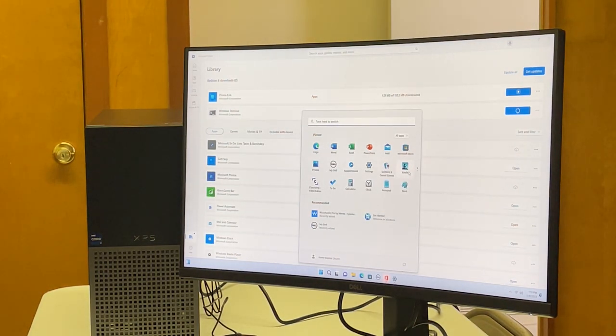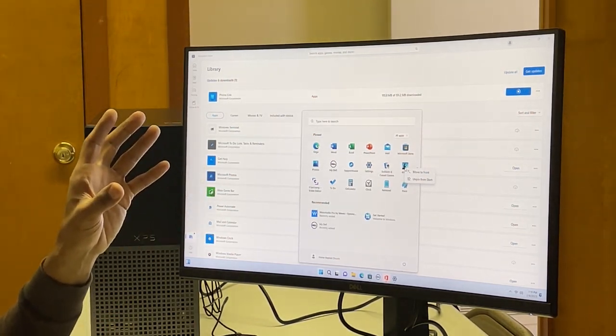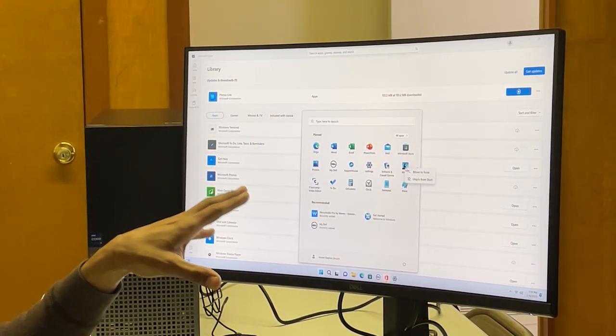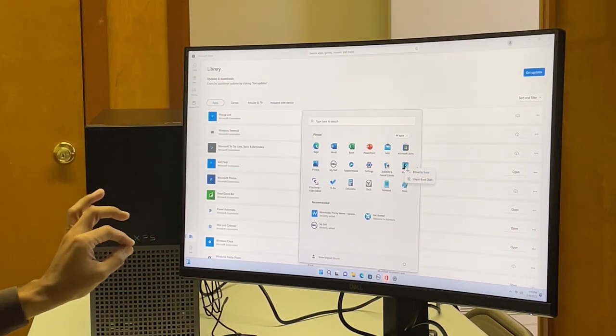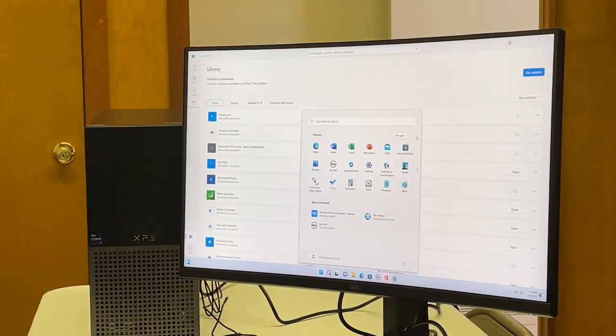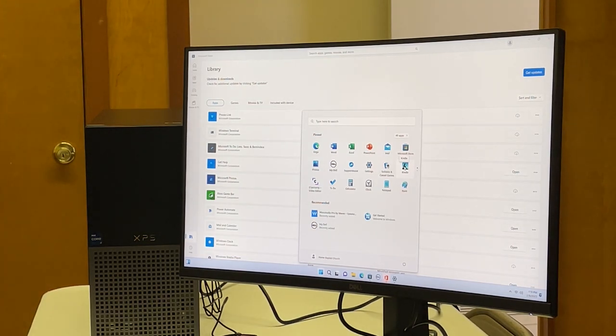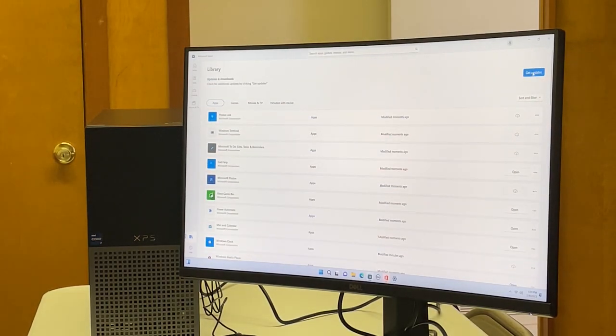But whoever set up Windows for this particular hardware, this specific machine, the agreement that they made with the various manufacturers of software, they probably really like reading. So it would appear that all of our updates for Microsoft Store are in place. So we're in good shape there.